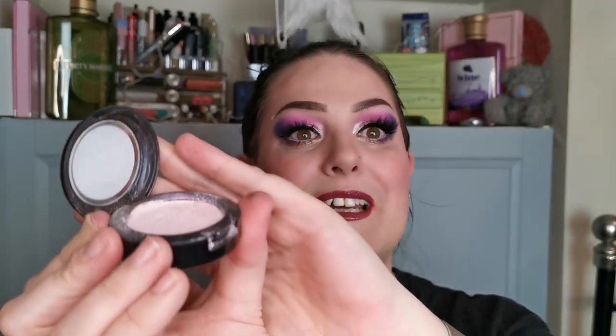On my cheeks, I went in with the Pout and Shout Blush Pink Me Up. And if I can open it up, looks like this. My favourite blush formula ever. The highlighter is from Makeup by Lisa. It is in the shade Pink Sunshine. Mine got damaged because I dropped it. But yes, I love that.